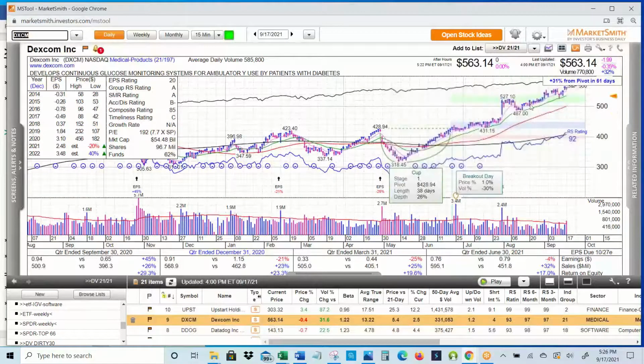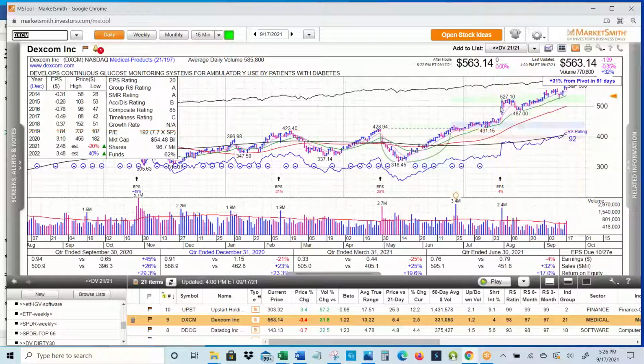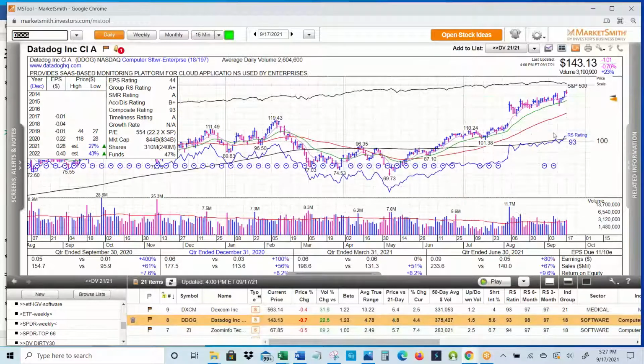Dexcom continues to act great. This is another textbook example of what we look for with these big earnings gaps up. In this case, it didn't do very well afterwards. Should have bounced off the 8. It didn't. This is actually where I bought it, but I sized it for a break below the 21. Came down to the 21. We added to it a couple times here, taken a little bit off the table, but it bounced off the 21 and made higher highs. Note the relative strength line. Very consistent characteristics on everything that we're holding here.